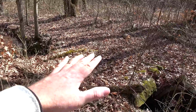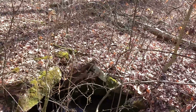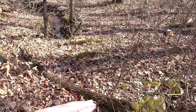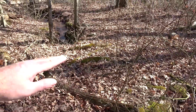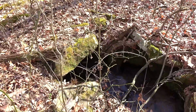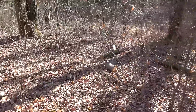So there's like a bridge here, or I guess you would call it a culvert, that takes the little stream under this. So this is like a bridge for that road that still stands. That's interesting. So that's indeed what this was right here. This is an old bridge that I'm walking across.